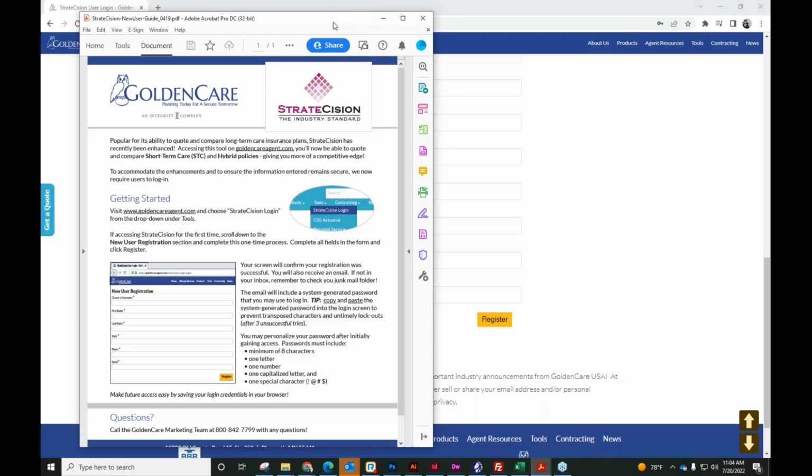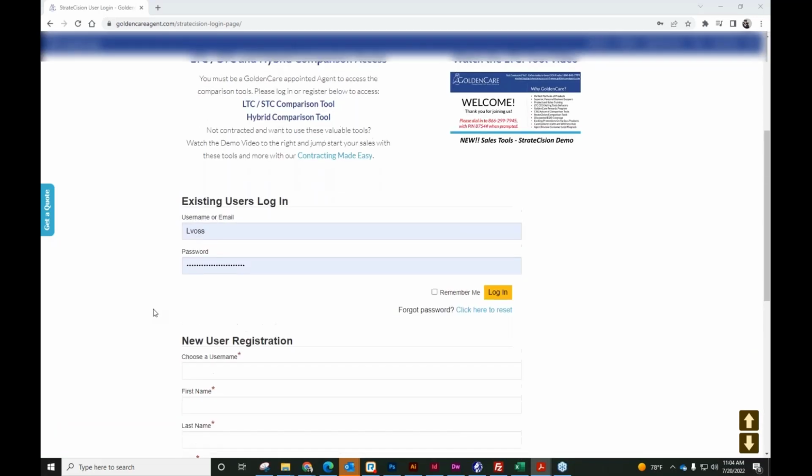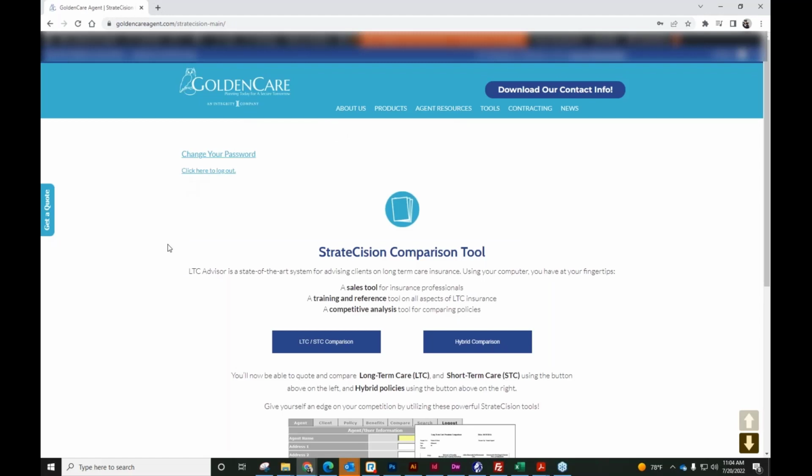Once you hit the register button, unfortunately, it doesn't give you immediate access to the tool, but it will give you a confirmation email. Once you receive the email, it's typically sent just within a few moments. That confirmation email will give you a system generated temporary password. Because it has some unusual characters and sometimes they're quite lengthy, I recommend copying and pasting that information into that existing user field to be able to gain access.